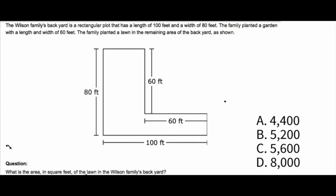Now down here is the actual question, and it says, what is the area in square feet of the lawn in the Wilson's backyard? And I put the answer choices A, B, C, and D over here just because this is the best way I found to fit this all on the screen here. So I'll have you pause the video now if you'd like to try this out, and then we'll go over it.